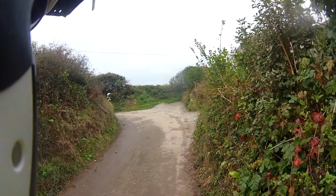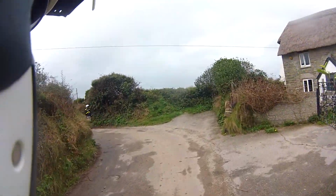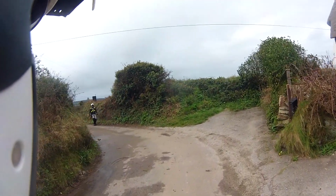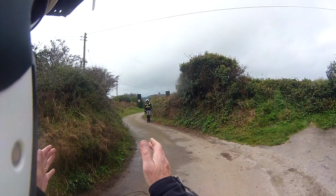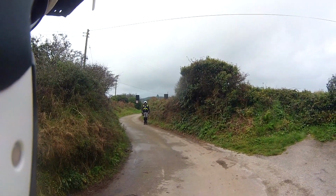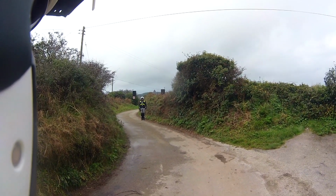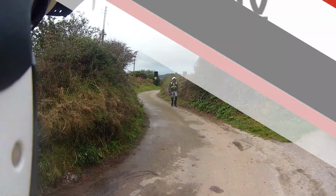Now as I walk towards it and Toby starts to move away from me, my limiting line is moving, which means I can maintain my speed, and as I get around the corner I can now see more of the road and accelerate away quite safely. Obviously there's another bend and we have to deal with that, but I think that works okay. Toby's happy, he's still filming me.